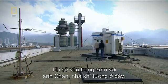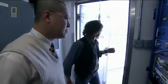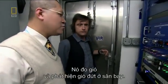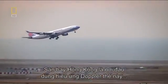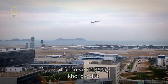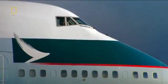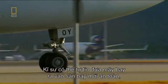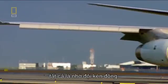I'm taking a look inside with airport meteorologist Mr. Chan. Wow, sort of electric shed. What's this do then? It's measuring winds, detecting wind shear over the airport. Hong Kong International Airport was the first to use Doppler this way, keeping aircraft safe from wind shear. Engineers could tick the box for getting planes in and out of Hong Kong's new airport safely, all thanks to a brass band.